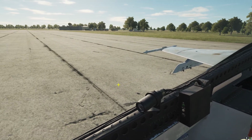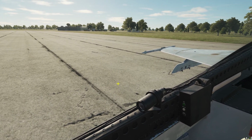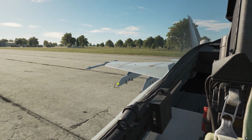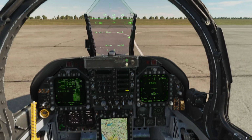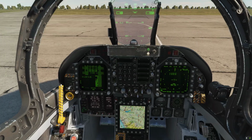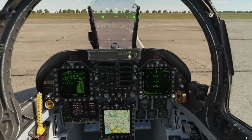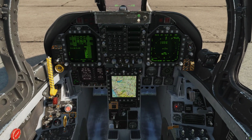And as you can see, I'm going to move them. You can see the aileron moving as I deflect my joystick. You can see also my rudder moving as I deflect my rudder. The next thing to do is when the Hornet is on the runway and taking off, the horizontal stab needs to be set at a certain trim, and this trim is based on the weight of the aircraft.